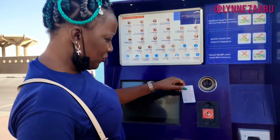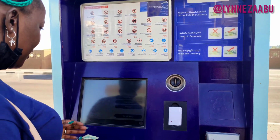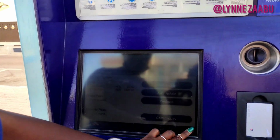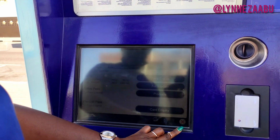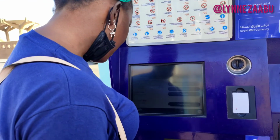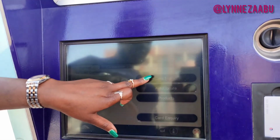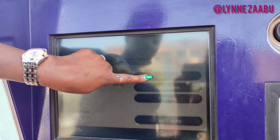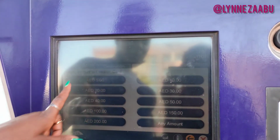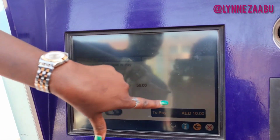So the first thing you're going to do is press it here. Make sure the wind is not blowing it up. And then you have to select card top up. I don't know if you can see it clearly. You have to select card top up, and then there is all the amounts of money you can possibly put on your card. But today, for demonstration, I'm going to be putting only 10 dirhams.